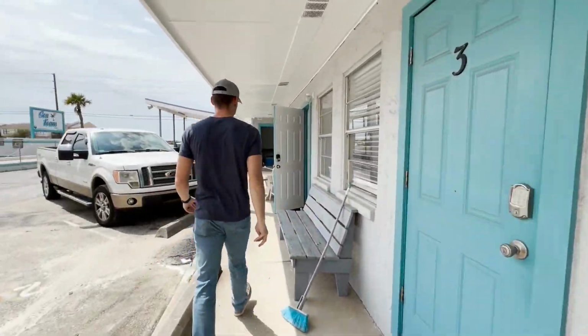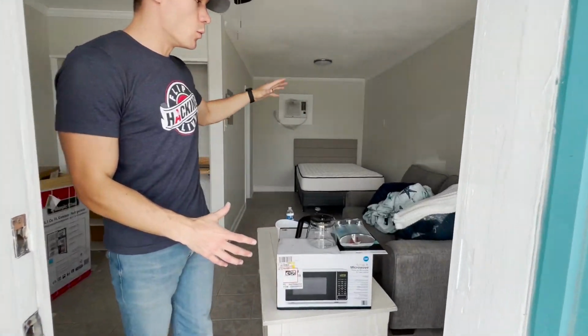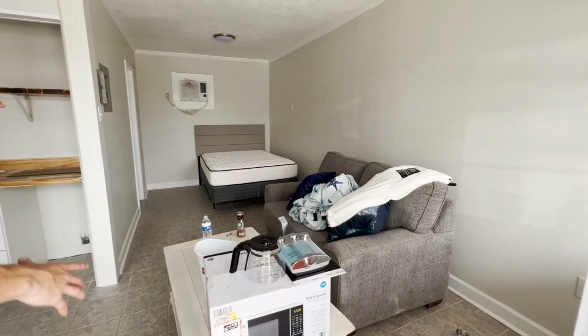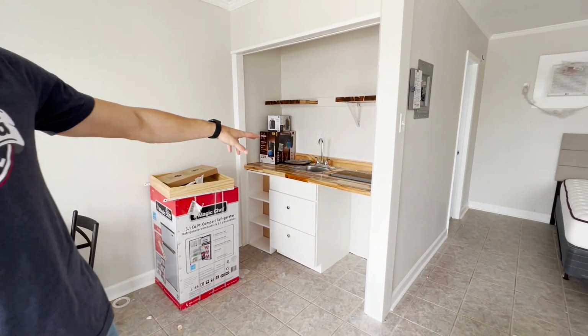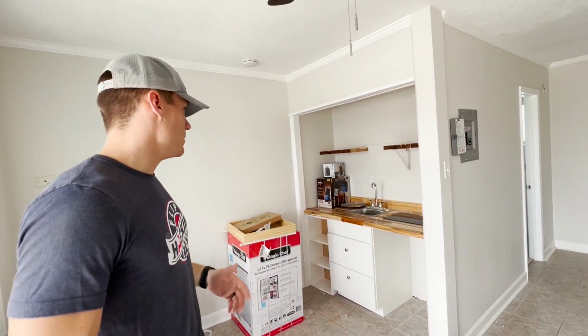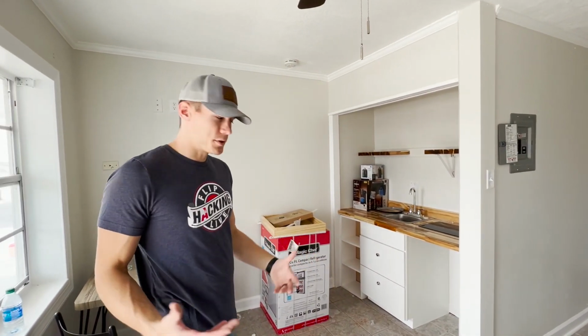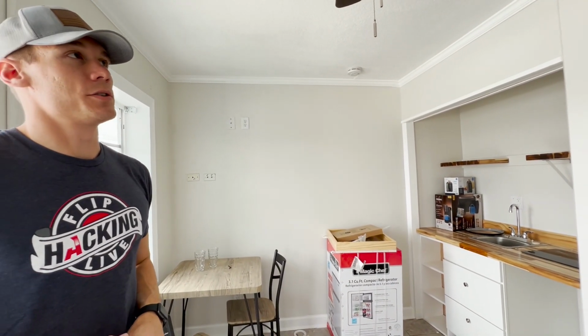sewer connection. Got another one of these, that same layout, but there's no wall, so this actually is a studio. It's got that same kind of kitchenette. You'll have your mini fridge. You got those 2 burner stove tops. There's no oven, but you can still cook and make some light meals and have a full stay here. Got room for the dining table because it's all open, a little bit more functional space.